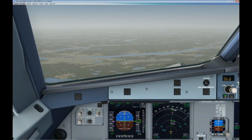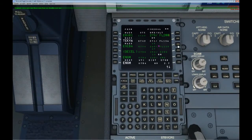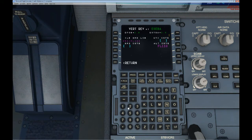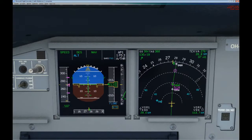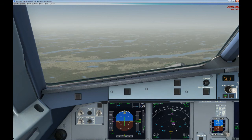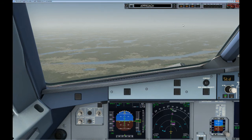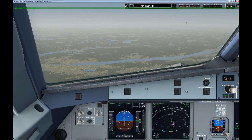And also one thing that I forgot to set up is that at our last waypoint we have a speed restriction of 250. Okay, I'll set up the approach brief based on my expectation of ILS landing and standard terminal arrival procedures.